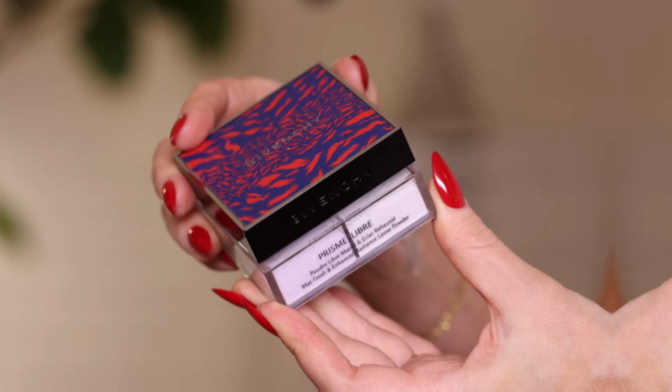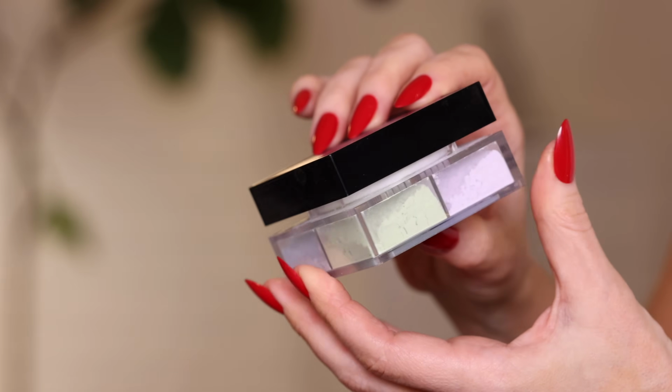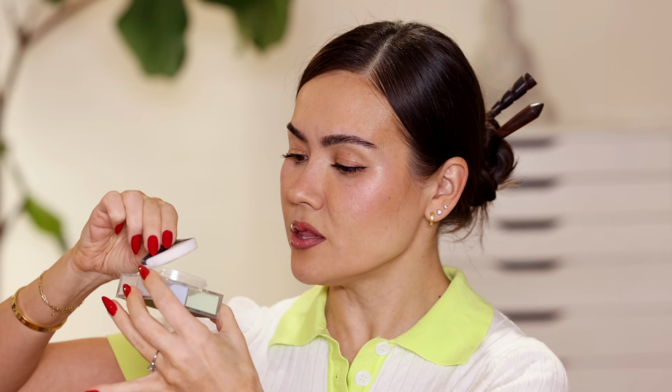Also, this next product is something that I've known about for a long time, but I've never really mentioned it because of the price. The price is definitely up there. $60 for a powder, which is a lot. I am talking about the Givenchy Prisme Libre. Basically this quad of powders, in shade number 1, which is pastel. Basically, it includes a pale blue, pale green, lavender, and a pink, all in this compact.